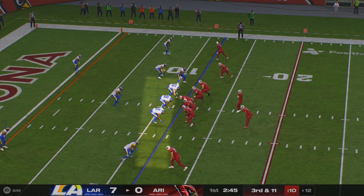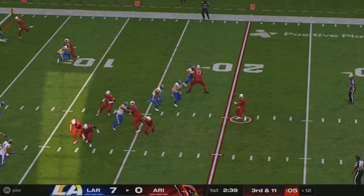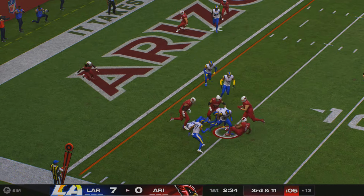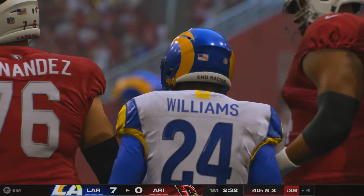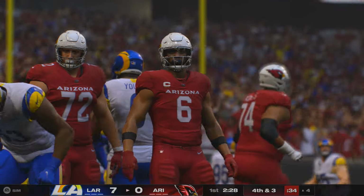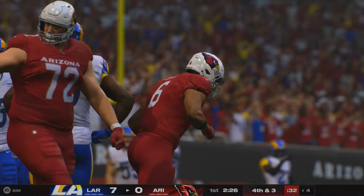Tough spot here, third down at 11. Now Murray. Screen pass to Connor. And they'll get him down about 3 yards short of the first. That'll bring up fourth down. They wind up getting 8 yards, but they needed more than that.